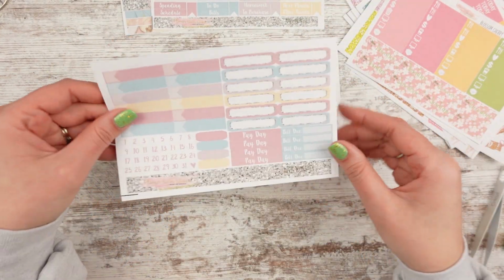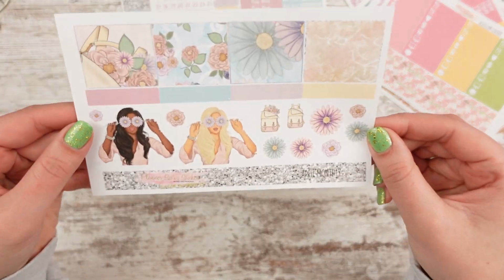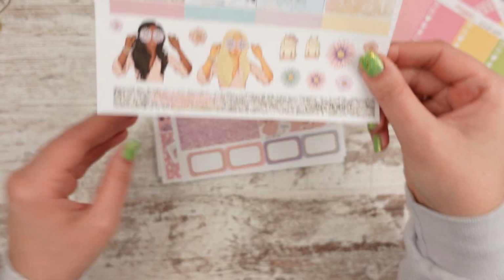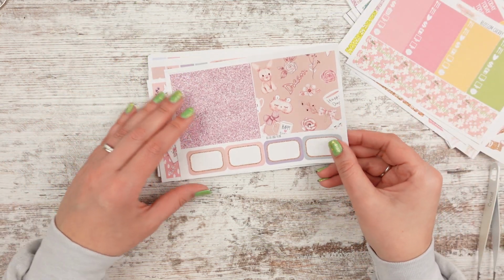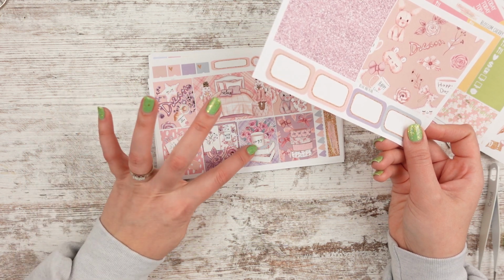That's so fun. Here's the quarter boxes and date dots. And then some more girls, backpacks and flowers. And then you have your deco boxes. All right, that's April. Okay, that's our April kit. And then this one is called Relax and Plan. Ooh, this one's so cozy. And it says cozy. That's funny.